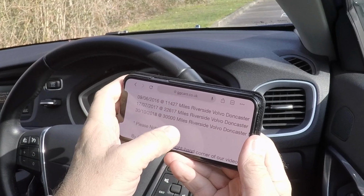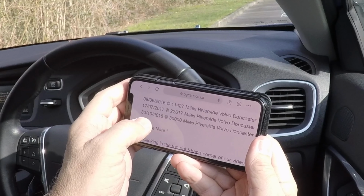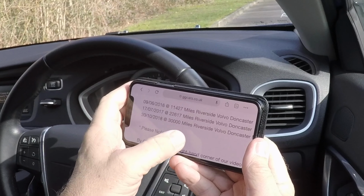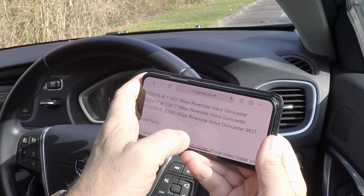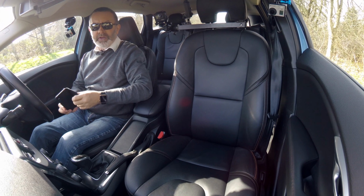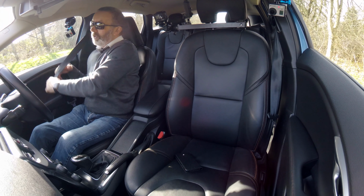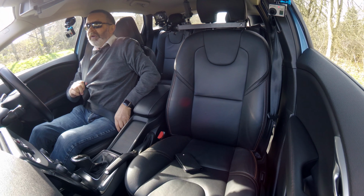17th of 7th, 2017, at 22,617 miles. Again, Riverside Volvo Doncaster. Then it was MOT'd on the 30th of the 10th, 2018, at, it says, 30,000 miles. I'd be very surprised if it was dead on that. Riverside Volvo Doncaster. As I say, we will service it again. It is a beautiful car. It has a very slight scuff on the front near side corner of the bumper, which we're going to get done. And apart from that, that's just about the only thing I can find wrong with it so far.